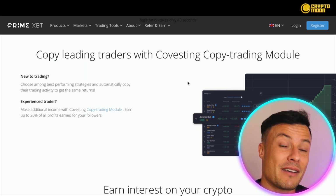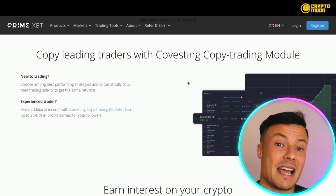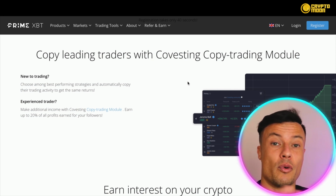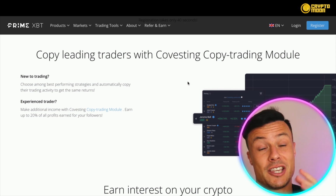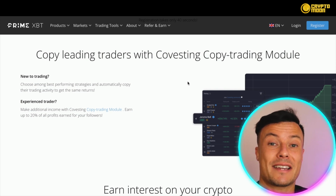So if you think about how that works, guys, if you had thousands of people potentially copying your trades and you're successful, then you'll make 20% of all the profits they make on top of the profits that you're making from trading. So it's a really cool way in which you can gain extra funds or extra rewards for your trading success.